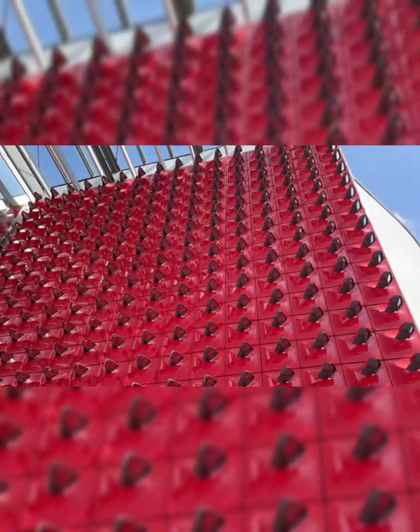In the Autostadt, and there was a big wall made out of side view mirrors. It was confusing and cool at the same time.